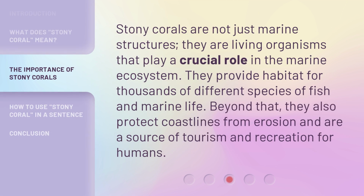Stony corals are not just marine structures. They are living organisms that play a crucial role in the marine ecosystem. They provide habitat for thousands of different species of fish and marine life. Beyond that, they also protect coastlines from erosion and are a source of tourism and recreation for humans.